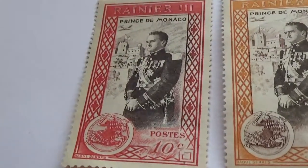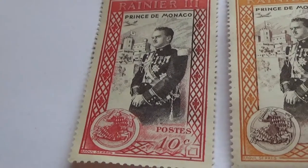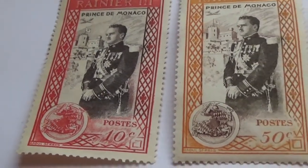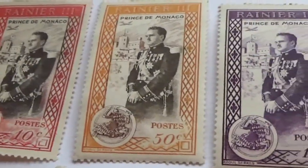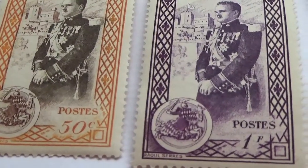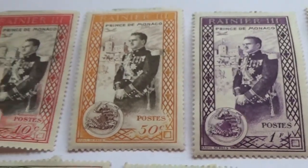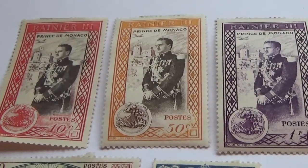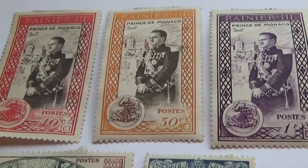Here we go. First we have this one, it's a 10. And the red. 50 in orange, the same picture. Then here we have one F, kind of like in a purple. So we have all three of these, same pictures, just different value and different colors.